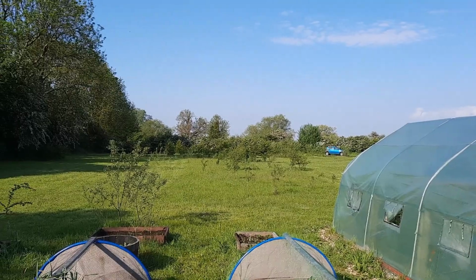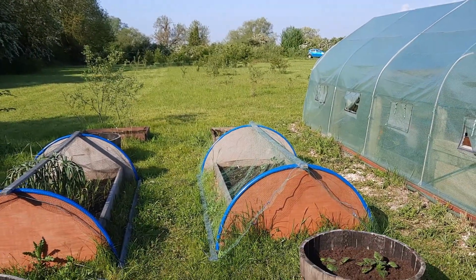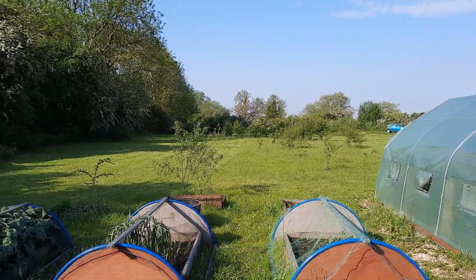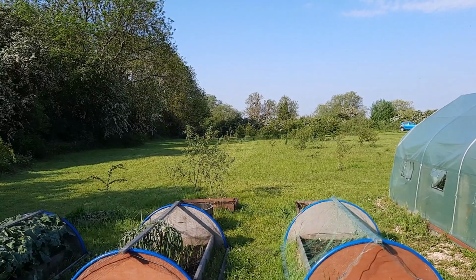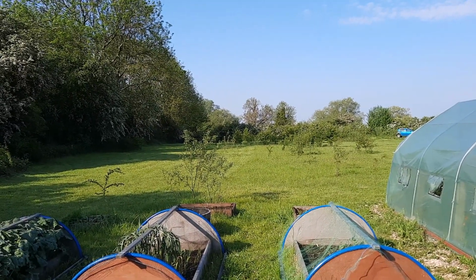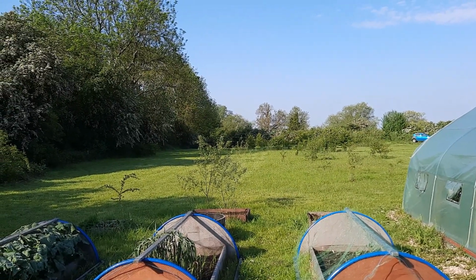I'm desperately needing compost. I have now literally run out. I've used my last bag on these potatoes. It's amazing how much you get through. So I'll be really pleased once I'm producing my own and I don't have to be running backwards and forwards to the shop and paying actually silly money for what is dirt at the end of the day.